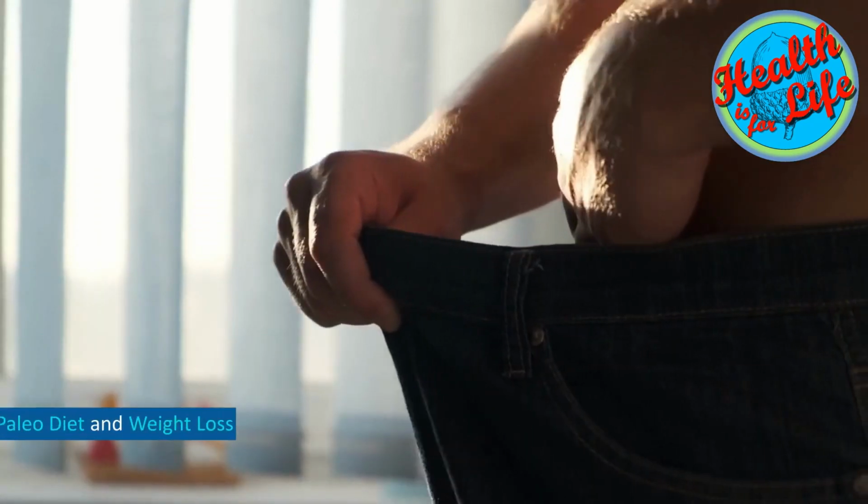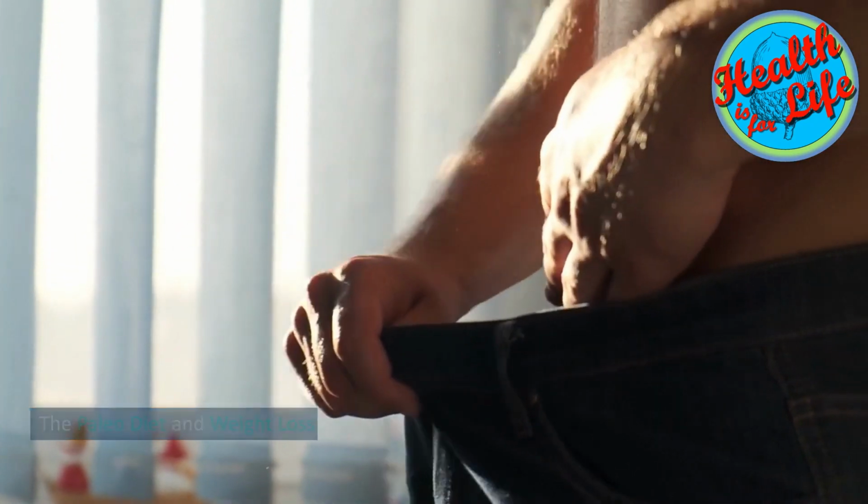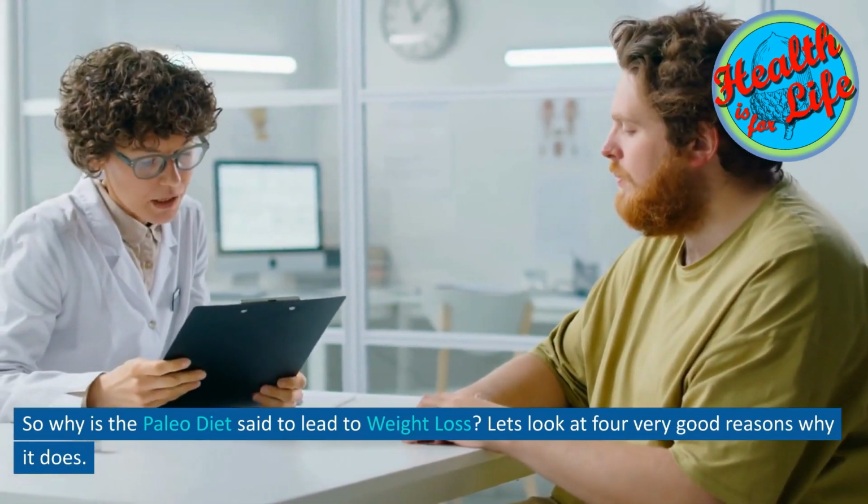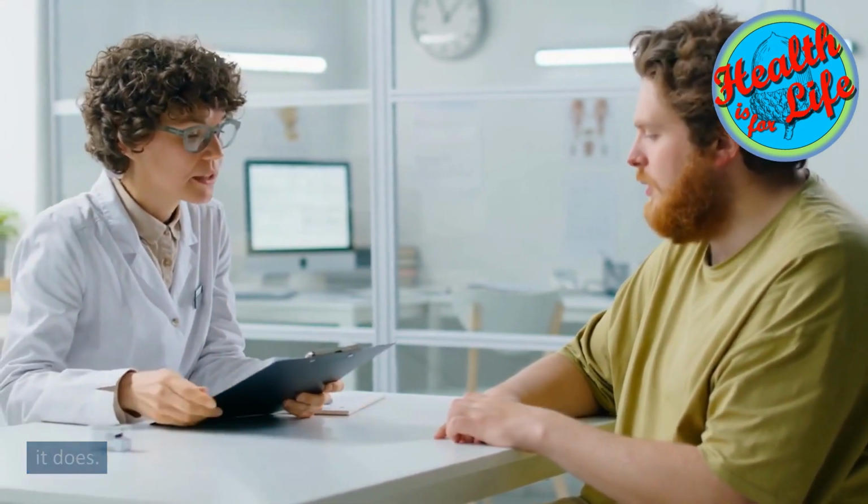The Paleo Diet and weight loss. So why is the Paleo Diet said to lead to weight loss? Let's look at 4 very good reasons why it does.